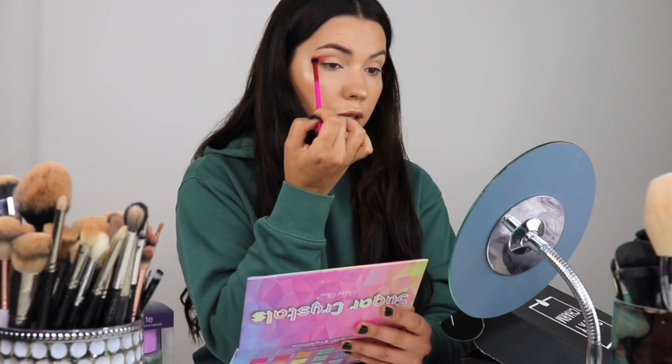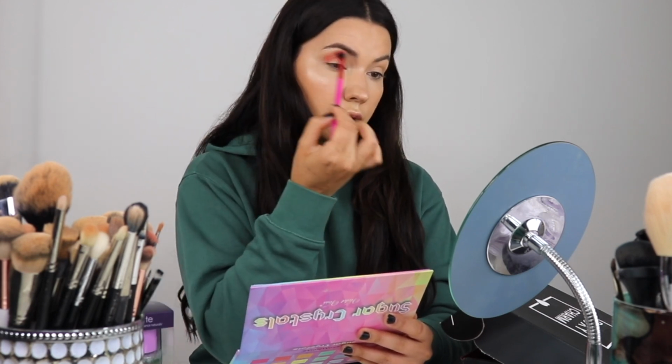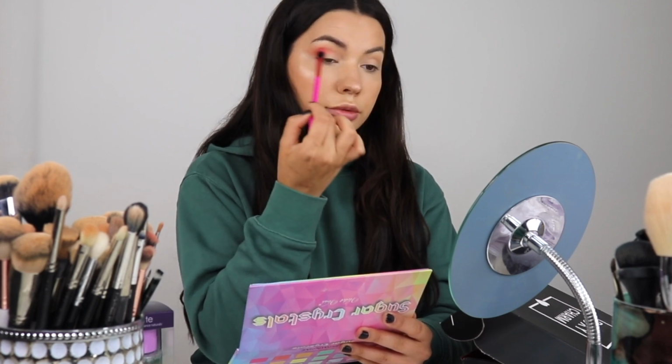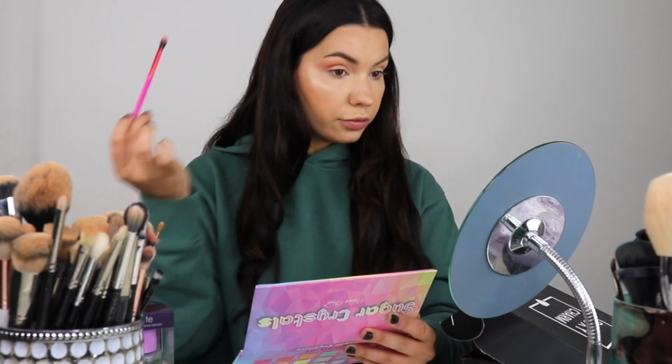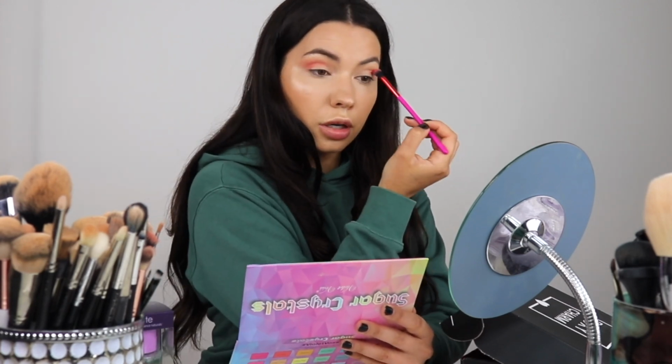Ooh. Just put a little bit on, and I tapped off the excess because if you guys don't do that, you're gonna get some fallout under the eye. You're gonna have to fix it, which is crazy annoying. Just avoid that by tapping off your brush. It's a vibe, I like it. I would wear that to the grocery store.